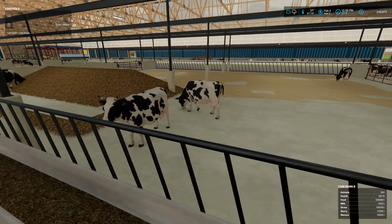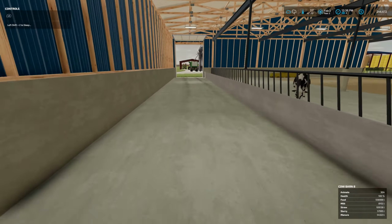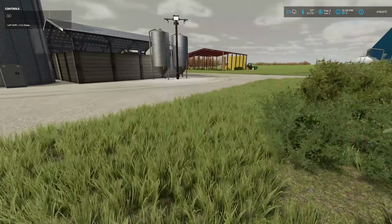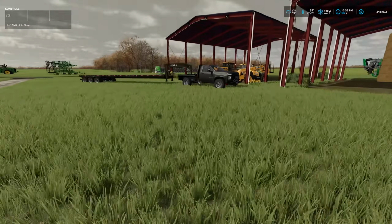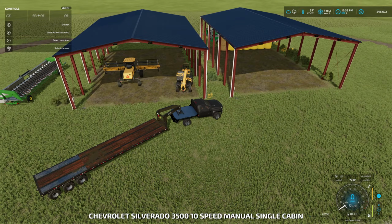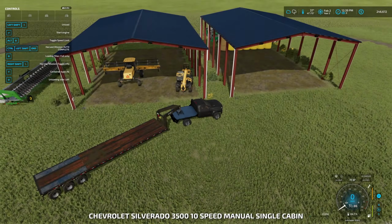Oh man. Just an update. We're down to $246,000, but I have spent some money on some cows. We did buy some cows, and I'm happy to announce that the debt is getting much lower. We're down to only 4.8 left on the loan. So that is really good.